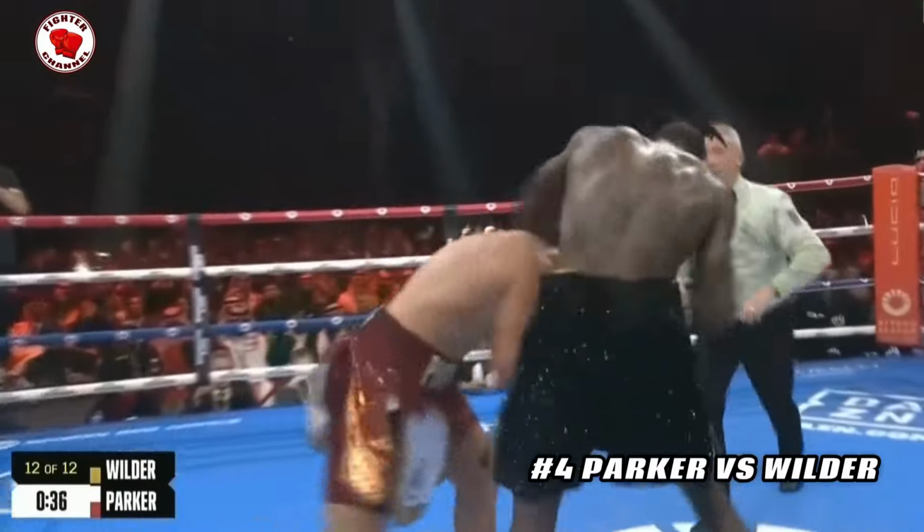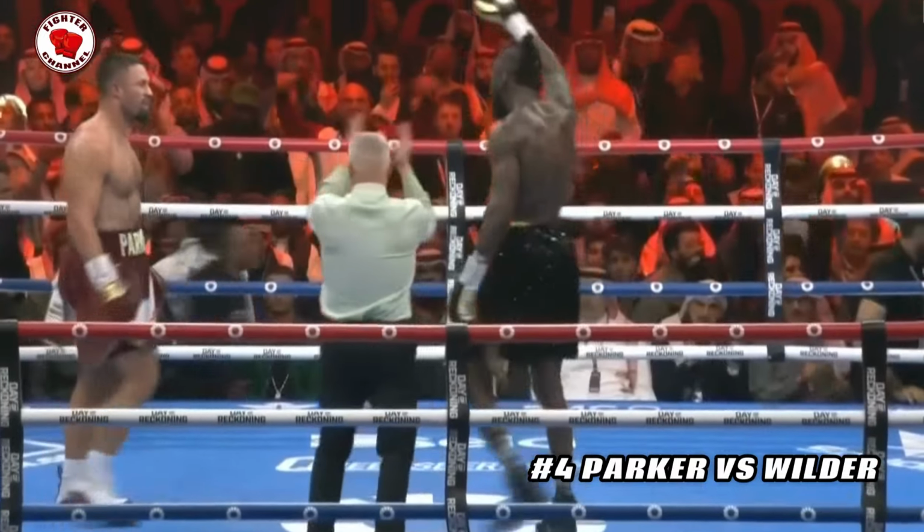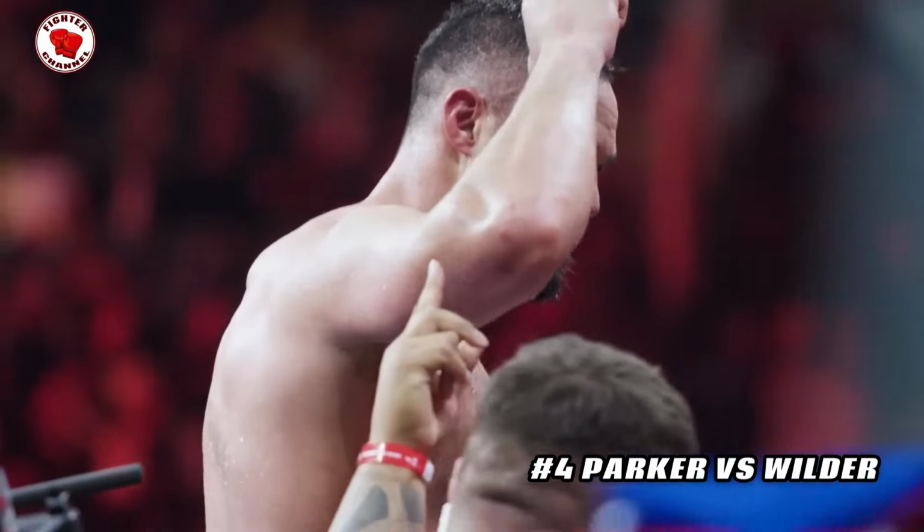Wilder is taking a knee. The big right hand right there. He did it. Joseph Parker. The new Joseph Parker.